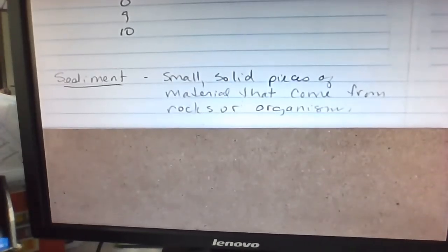Sediment are small, solid pieces of material that come from rocks or organisms. So they could be plant or animal matter.